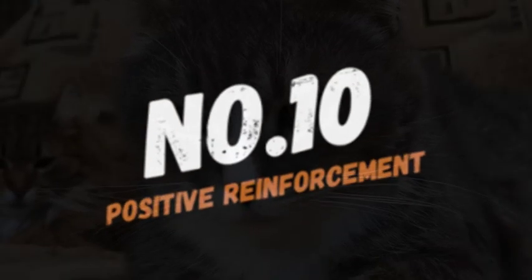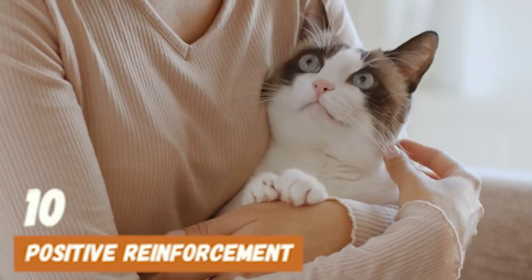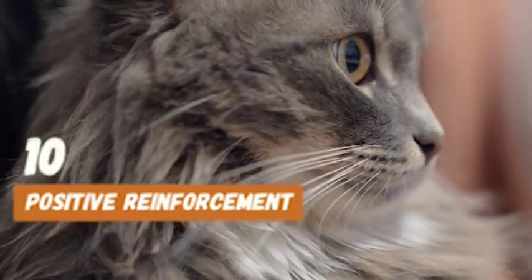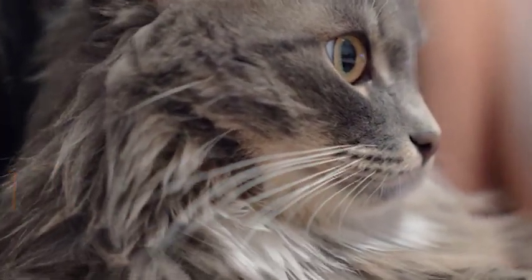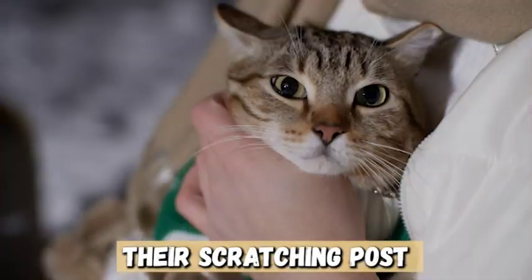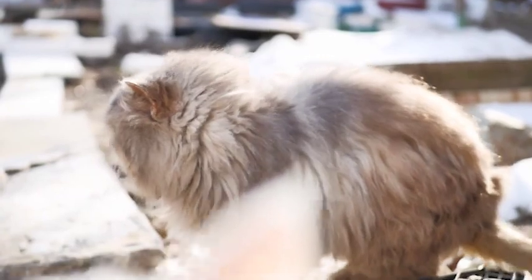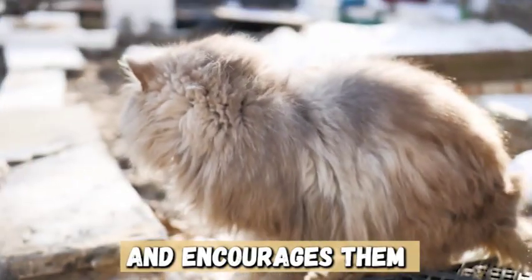Number 10. Positive reinforcement. The first and most important tip when it comes to cat training is to use positive reinforcement. This means rewarding your cat for good behavior rather than punishing them for bad behavior. For example, if your cat uses their scratching post instead of your furniture, give them a treat or a toy to reinforce that behavior. Positive reinforcement helps your cat associate good behavior with rewards and encourages them to continue doing so.